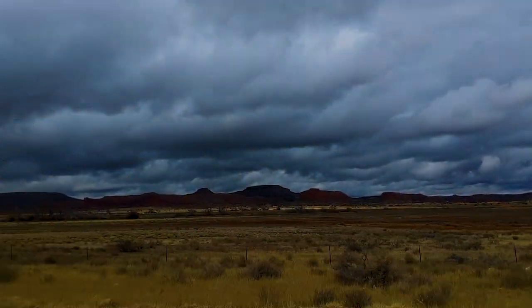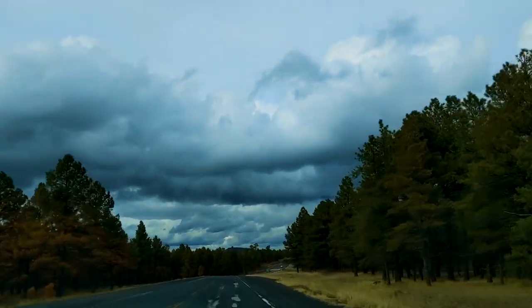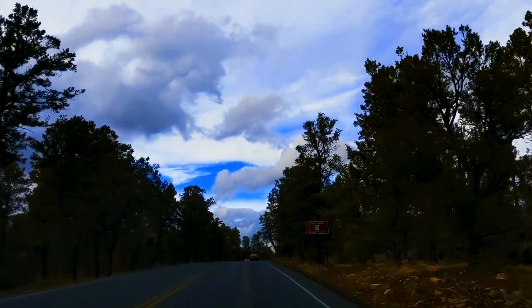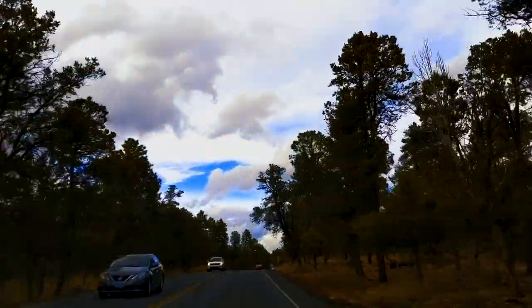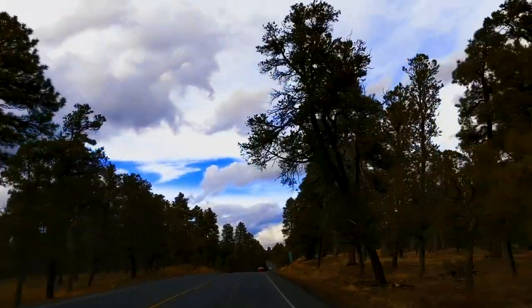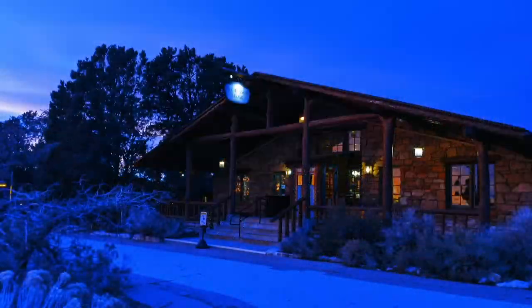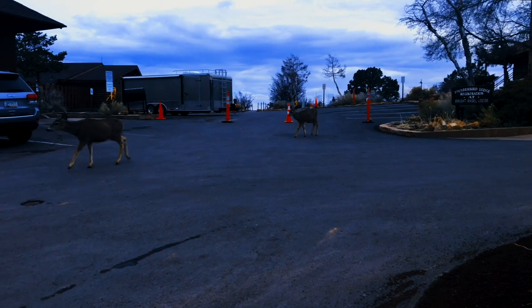Okay, so we just paid our entrance fee. Now we're going into the Grand Canyon. If you're staying inside the park at one of the hotels, you have to pay the entrance fee first, which was $35 for 7 days. Now we're heading to the Bright Angel Lodge to stay for a couple days while we hike the trails. And by the way, on our way in, we saw some caribou. They were amazing right alongside the road. So this is what it looks like once you pay your entrance fee. You're making your way inside the park.